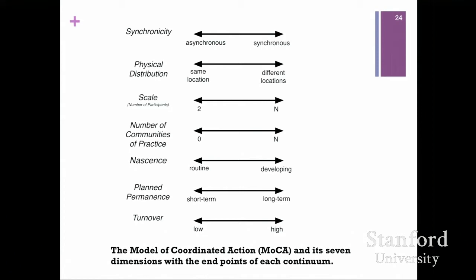So I'm gonna talk about each of these dimensions one at a time, but I wanted to show you that these are continuums. It's not either or, one or the other, but there's a continuum of being more or less any of these seven dimensions. So I'm gonna take them one at a time.